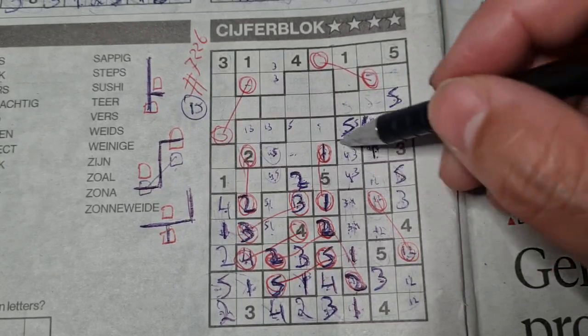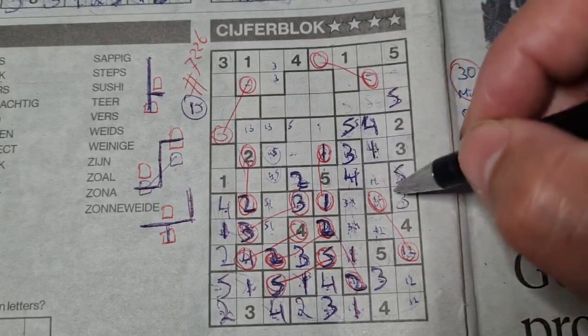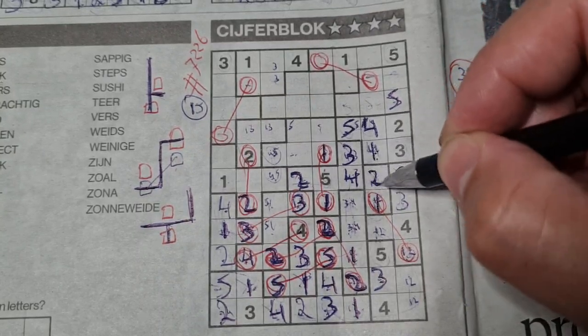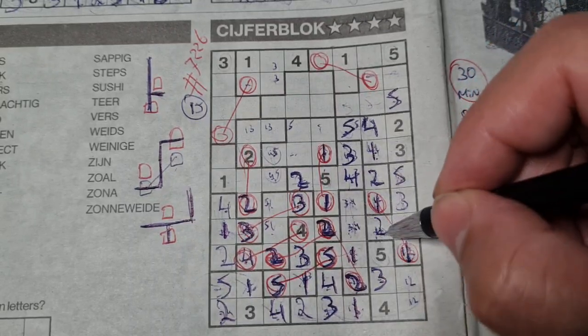4 and 3, we have 4 now. No 4 there. 4 should be here. 3 goes there. 1 and a 2, we have a 1 now. No 1 there. 1 should be here. 2 goes there. And this box is connected with that box. Should be so 1. 1 box left in this area for number 2.